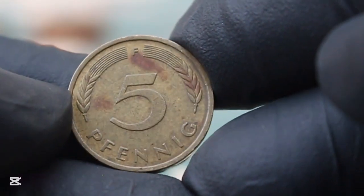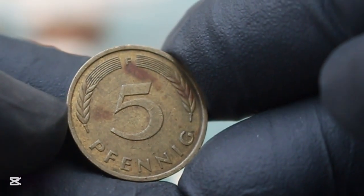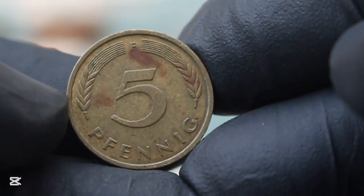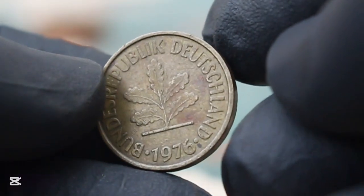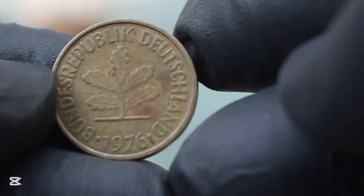However, the F mint mark coins from 1976 are the most sought after by collectors, primarily due to their lower mintage numbers and the overall scarcity of well-preserved examples in the market today. The value of this coin, in good condition, is largely influenced by the combination of factors such as its historical context, rarity, and aesthetic appeal.